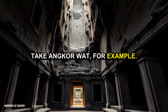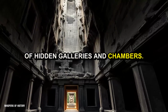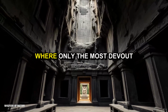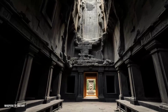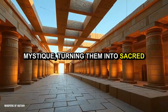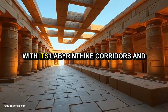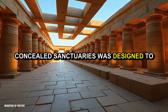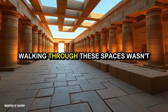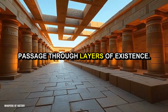Take Angkor Wat, for example. Beneath its towering spires and intricate carvings lies a network of hidden galleries and chambers. Some scholars believe these spaces were used for private ceremonies, away from the public eye, where only the most devout could commune with the gods. The very act of hiding these rooms added to their mystique, turning them into sacred thresholds where the ordinary world fell away. Similarly, the Temple of Karnak, with its labyrinthine corridors and concealed sanctuaries, was designed to symbolize the journey from the mortal world to the afterlife. Walking through these spaces wasn't just a physical act, it was a spiritual pilgrimage, a passage through layers of existence.